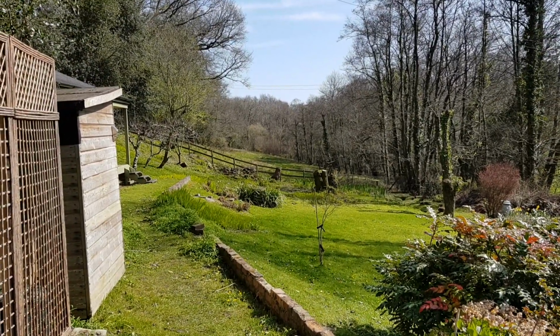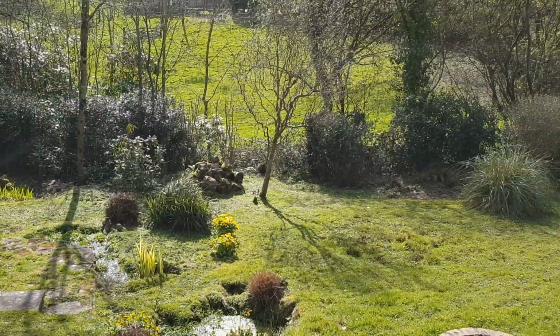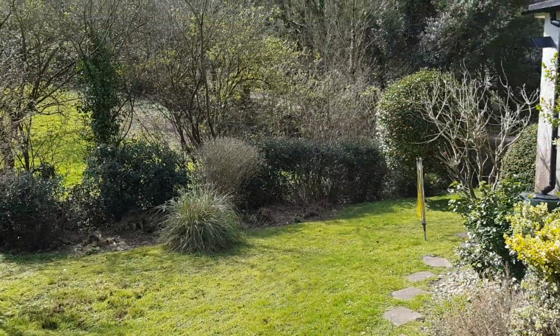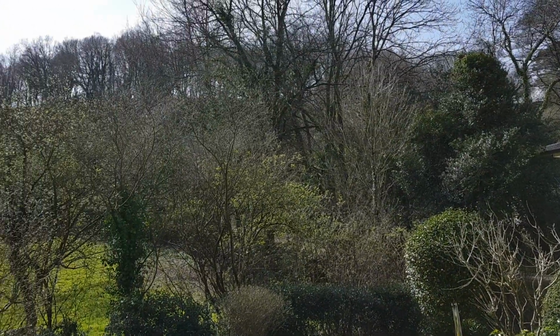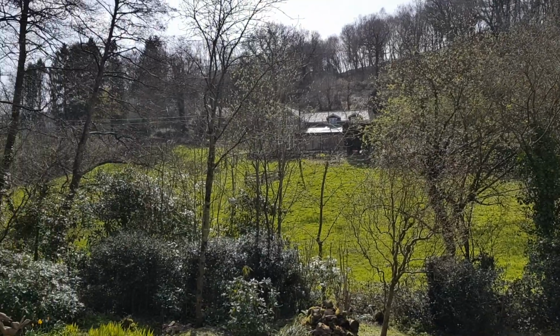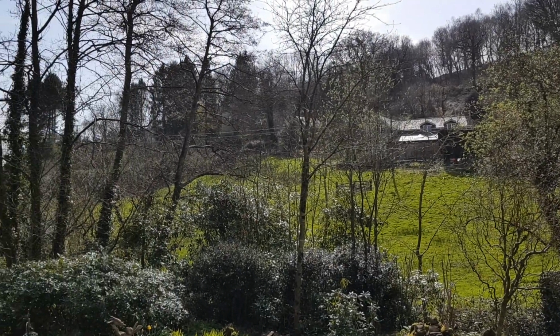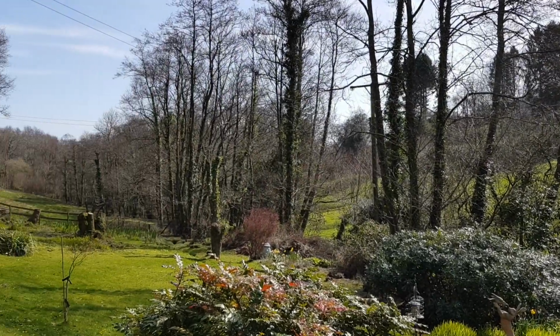So that post and rail fence is the boundary down the far end, and this is the other side of the house, and we came from the lane up there. You can see a couple of other properties across the valley there. This time of year you can see them quite well. In the summer, when there's leaves on the trees, not so bad.